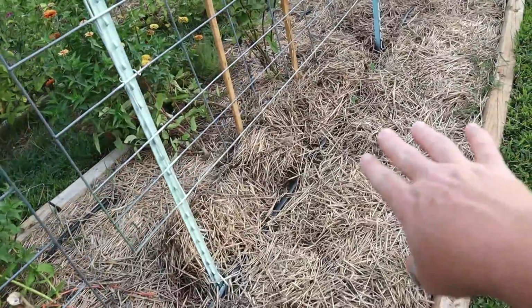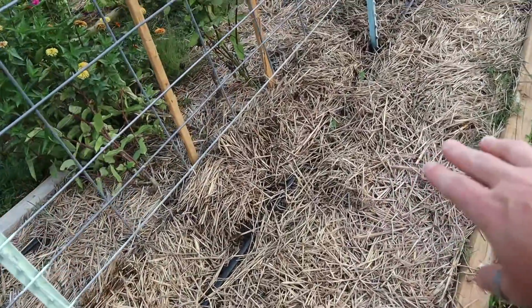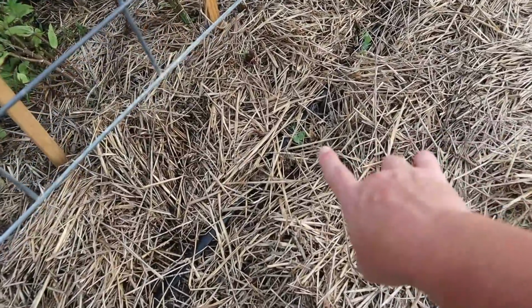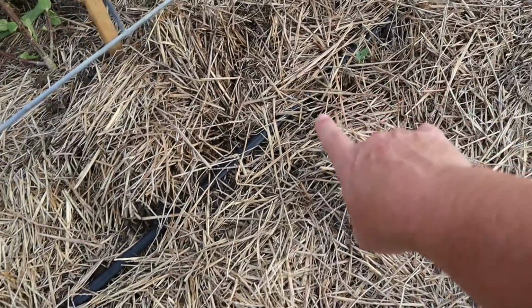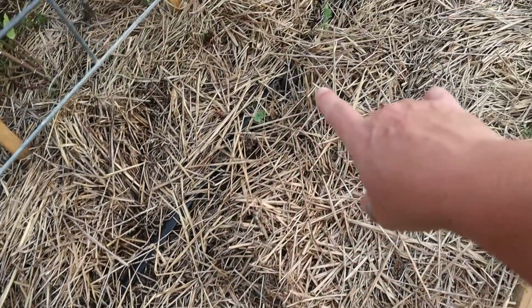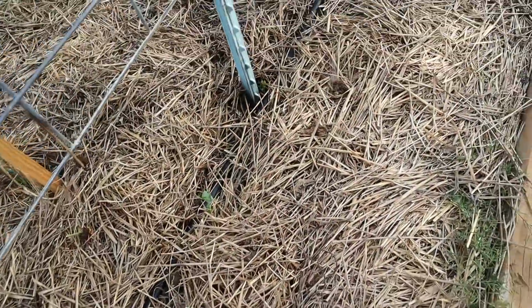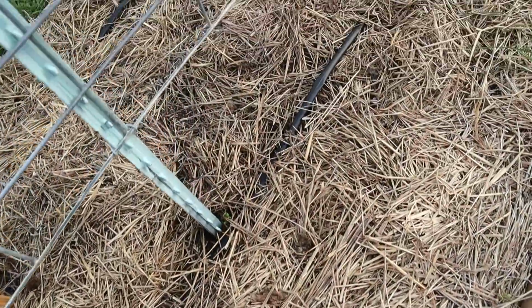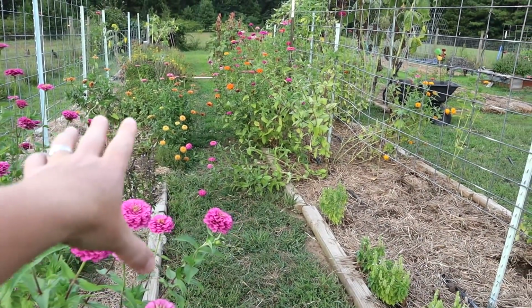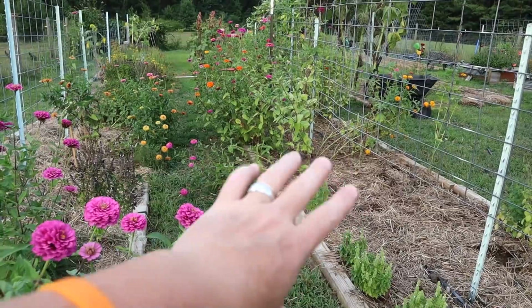All right, so now right down in here, I planted some Magnolia tendril peas, and I can see they are beginning to come up. I don't think they're all coming up, but I do see a bunch of them, so that is encouraging.